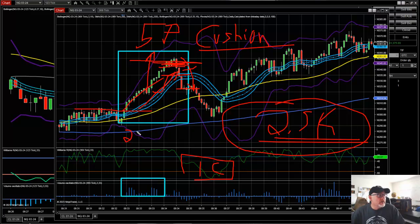I ran with a 2R stop, by the way, and I wasn't going to take the 2R stop on two contracts. I would have, if it didn't break out through this, I was going to jump off ship very quickly.